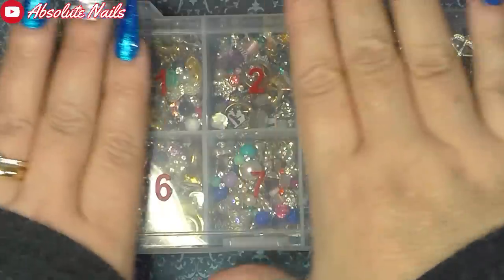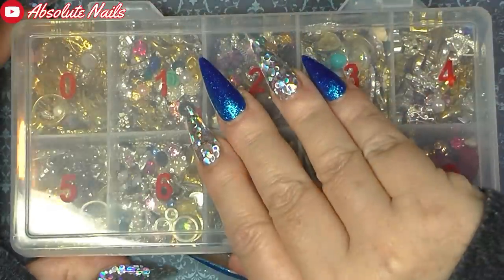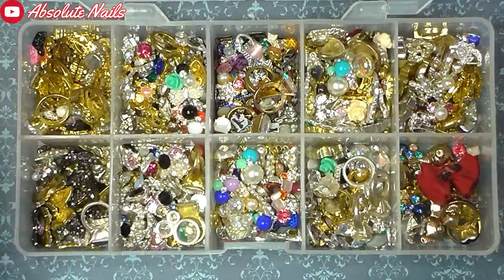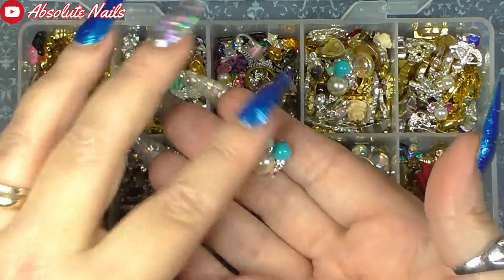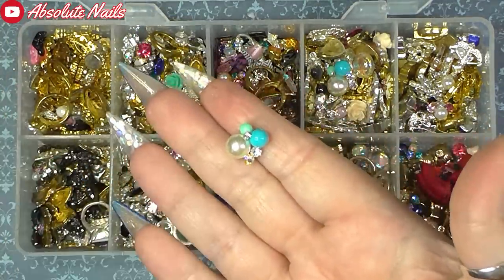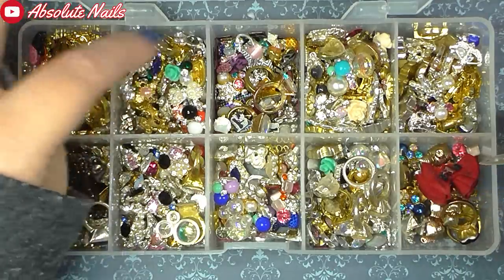So this is my treasure trove of goodies. This is where I keep all my nail art. Look at that, guys. Just look at the splendor that is bling, like just bling. Right, so some things that I don't use very often, I'm going to try one of them because that is huge. Please don't ask me where I've got all these from. They are from loads of different places. I've got no idea.